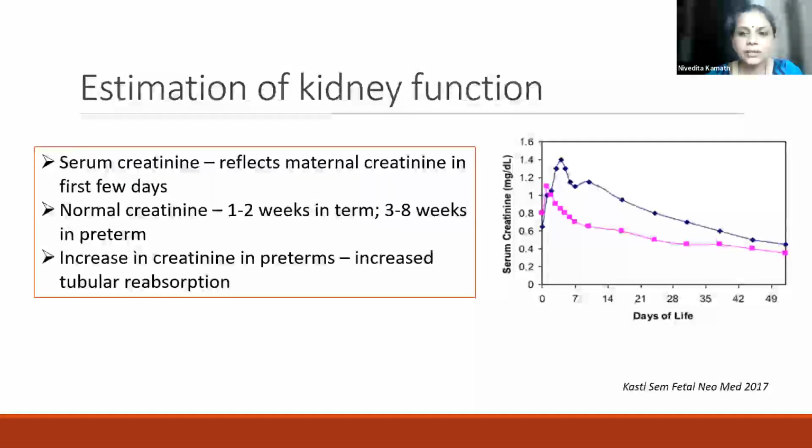Very quickly on kidney function, I'm sure it will be discussed subsequently. Serum creatinine reflects maternal creatinine in the first few days. We know a lot of physiological changes are happening in the first 2 weeks. So the creatinine only comes to normal levels in term neonates by about 1 to 2 weeks, and it may take much longer in the preterm, up to 3 to 8 weeks.